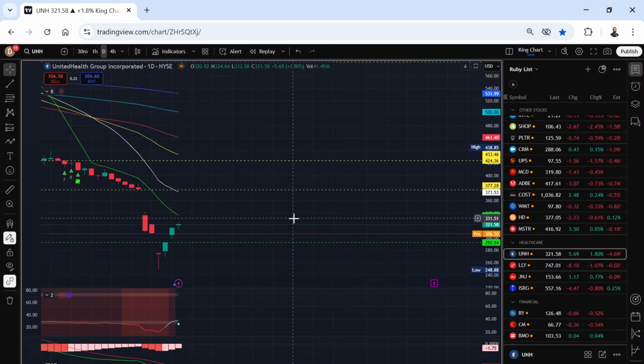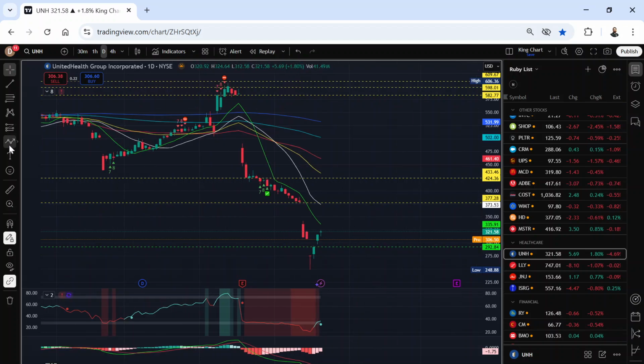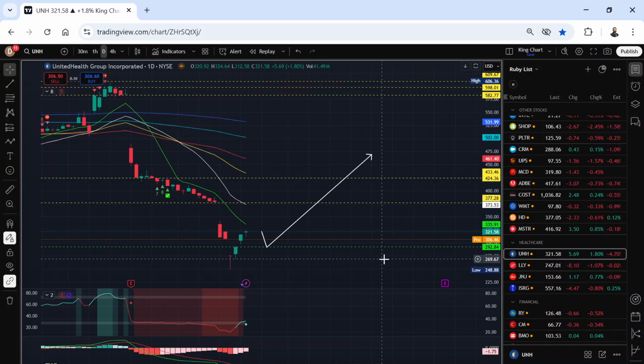UNH, very, very interesting. I'm keeping an eye on this. This gap looks like they want to fill around 291. So that could be a good area you want to be buying. So where we are, it could go here and then go higher. So probably they're making a bottom.